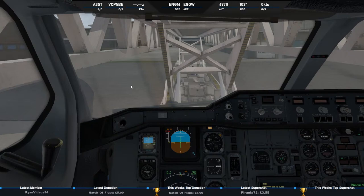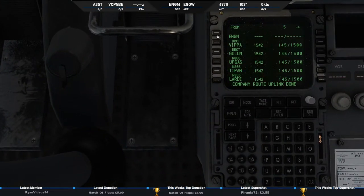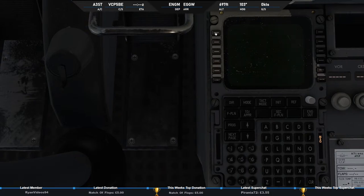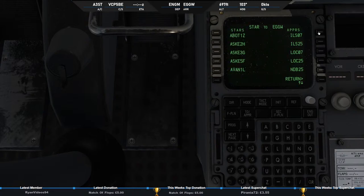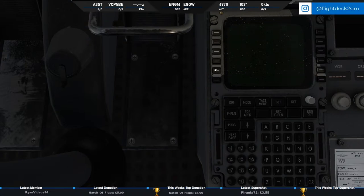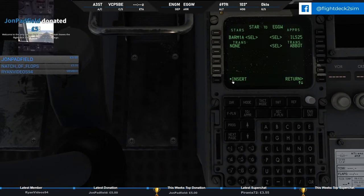So information India, and the runway I'm expecting is 01 left, so I'm happy to carry on with the rest of the setup. Based on that, we'll go here to flight plan, select Oslo Gardermoen, select SID, 01 left, we're expecting a Viper 1 Alpha. And we can now insert, go to the flight plan page, there's no discontinuities, we can now scroll all the way over to Luton. Luton STAR, we're expecting the Barmy 1 Alpha for ILS 25. So ILS 25, Barmy 1 Alpha, and that's going to be via the Abbott transition. Hopefully we'll get some ATC later. Insert that as well.